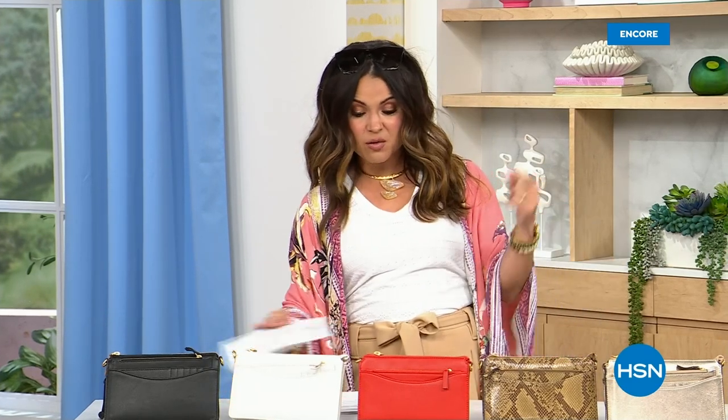When we get back, as I mentioned, we've got a brand new beautiful espadrille flat and another sandal. We'll be right back.